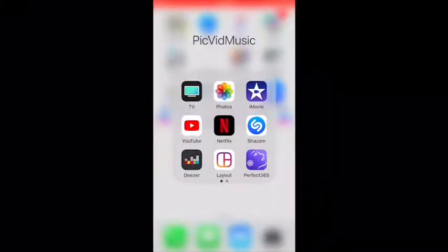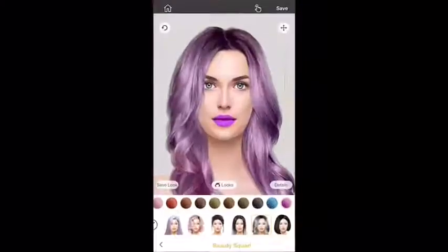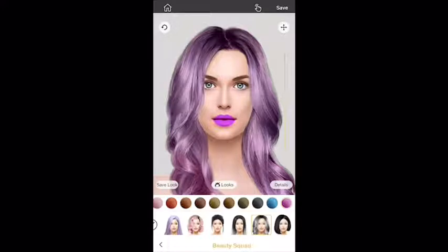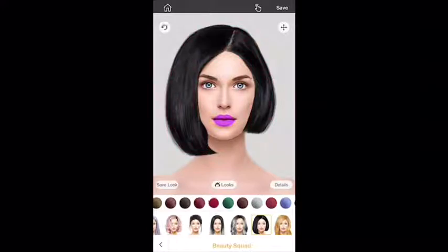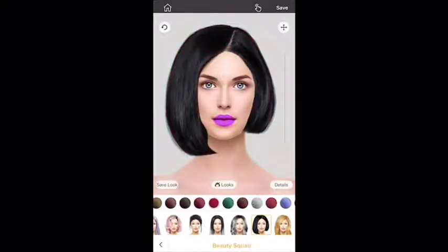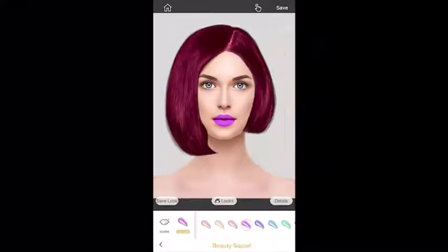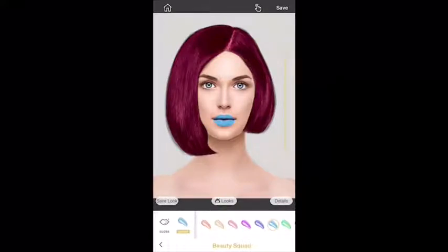Then Instagram Layout, I like it because it's just simple. I used to have other ones, but honestly I don't really use all of that. So I have this one. Perfect 365 I use if I want to try different hair colors, haircuts, and lipstick colors. So you could try that one. That's not me, that's just an example picture. And you can change the hair color. You do darker, brighter, brightest. Then you can also go to lipstick, and you can pick a different color lipstick. Make it darker or lighter. And yes, that's pretty much what I use it for.